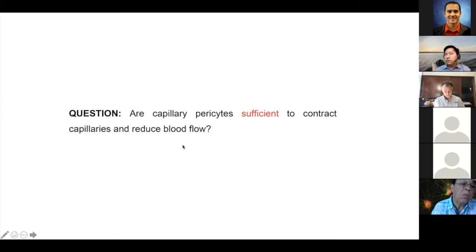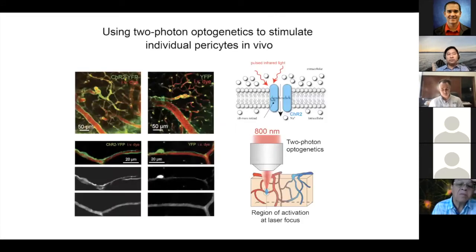So what I've shown you is that capillary parasites are necessary to maintain tone of a capillary bed, but I haven't really shown you whether or not they're actually sufficient to do the job. And implicit in the question of whether or not these cells actively regulate blood flow at the level of the capillary bed, that's a different experiment, and another one that you can leverage optical imaging to get at in a cause and effect sort of way.